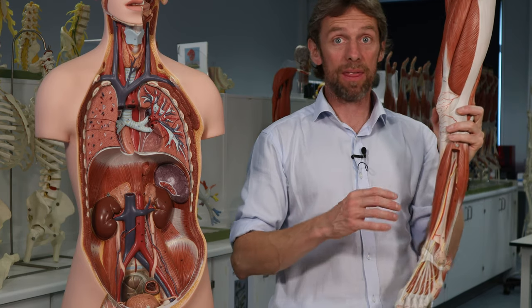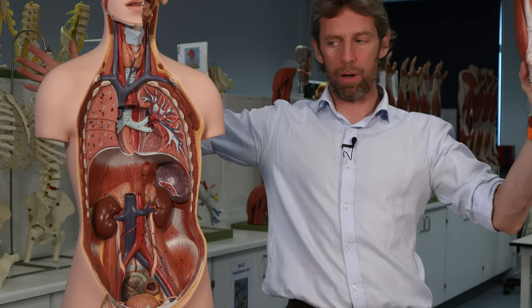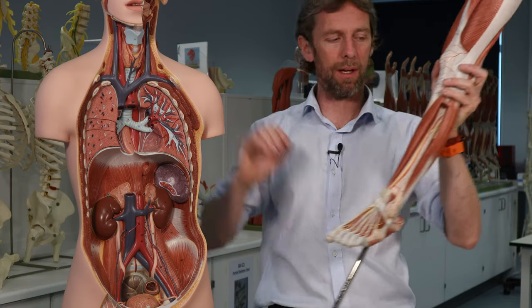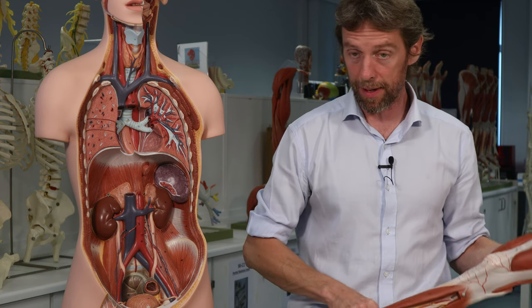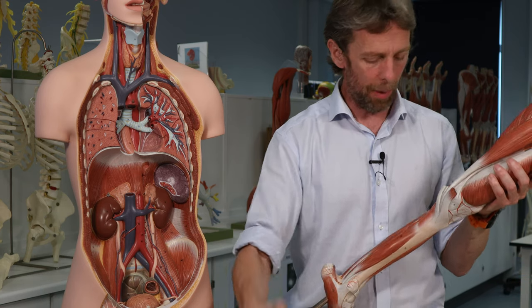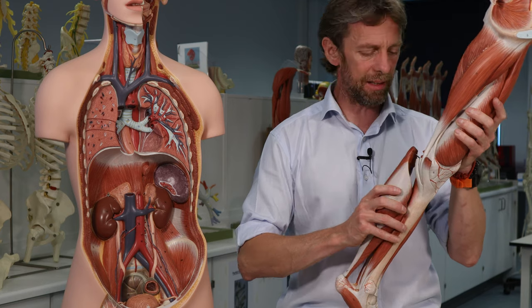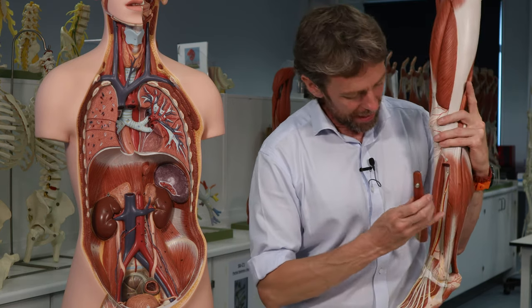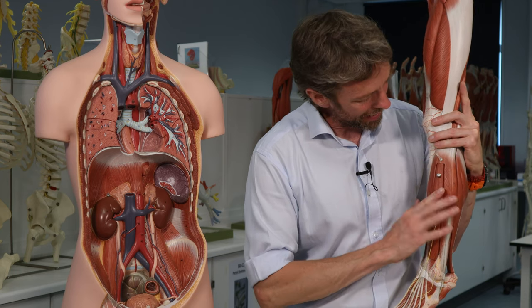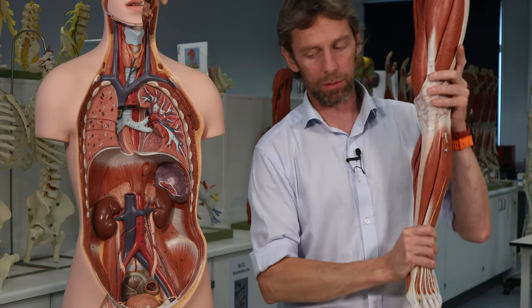But that's it. That's the overview of the arterial supply throughout the human body, up to the brain, down to the big toe. Not so bad. We can add a lot of detail to that, but we're not going to do that today because this is an introduction. We'll do that as we look at each area. What we will do now is consider the veins on their way back up, which are not on these models.